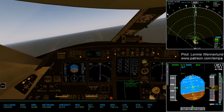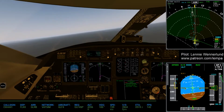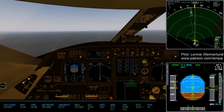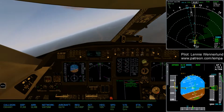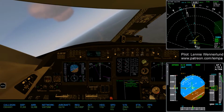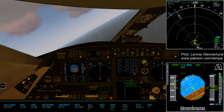Starting to do a right turn. We activated the autopilot that will continue the flying. We have put our speed on 220. We have continued the right turn. That is gonna take us around the airport and into our navigation path.